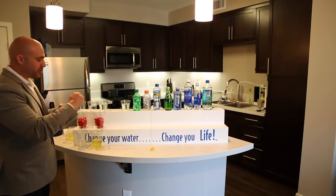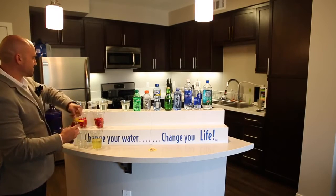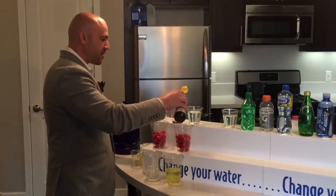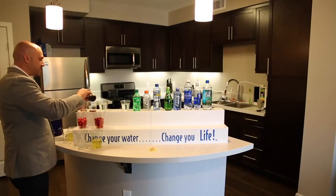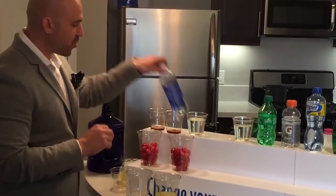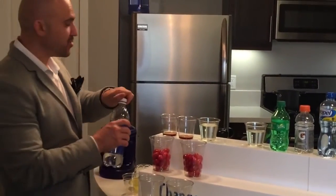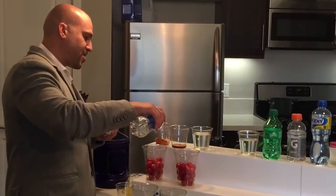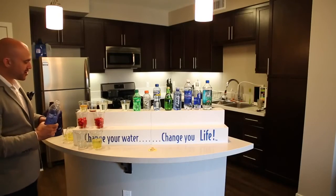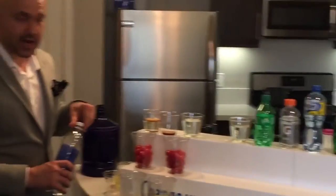Now I'm going to show you how that was able to happen. I'm going to take some sesame seed oil. I want to pour it into each one of these cups. The reason I'm using sesame seed oil is because, in a way, it's like a pesticide. It's oil-based. And as we know, oil and water do not what? They do not mix. Oil floats to the surface. That's why regular water, tap water, is unable to wash off the pesticides.